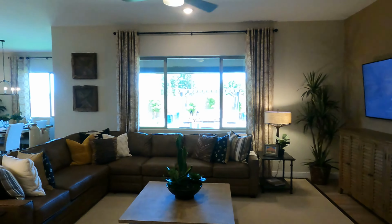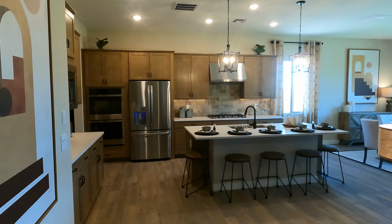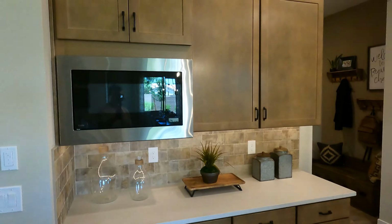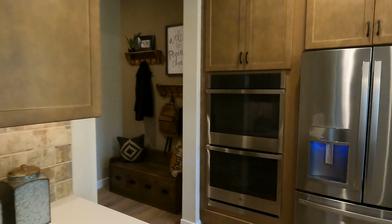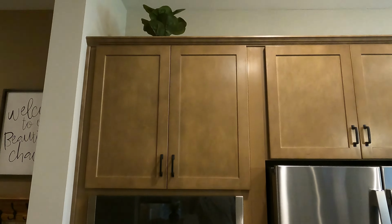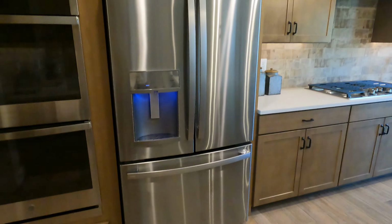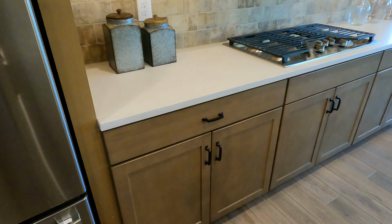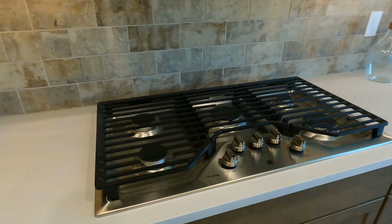And here we are, the main living area. Nice and open, very spacious. So over here we've got some cabinets, the microwave, and more cabinets above. Here is our double oven, and it is a true double oven. And of course, room for a standard refrigerator. Like the wood cabinets, appreciate it when they're not always painted.